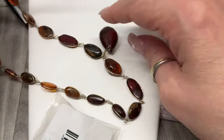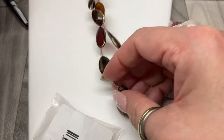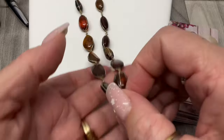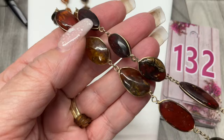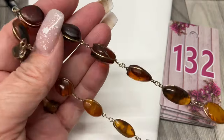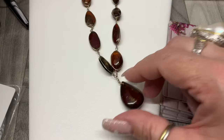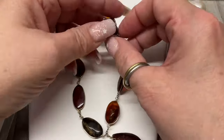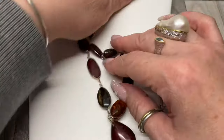This was not sterling, you guys. This is gold tone, and the amber is wrapped, and there's a stone, and you guys, it is so cool. Check it out. Isn't that cool? So, so pretty. This one has a drop of 12.5 inches. It'll go over your head easily. It's very, very beautiful. I want to say I asked, I don't know, like $80 for this. That's my guess.